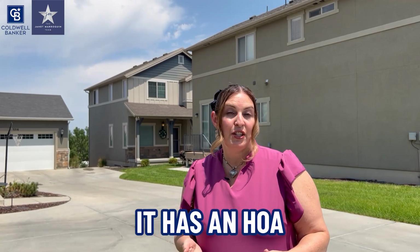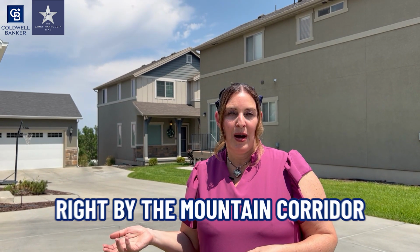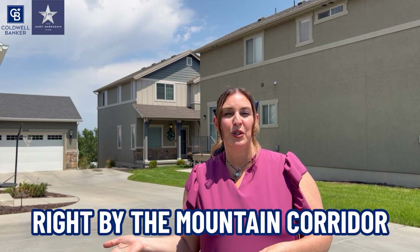It does have an HOA that includes a pool and a clubhouse and some other amenities. There are some walking trails that are really close, and then you are right by the mountain corridor, which makes it really easy to get to where you need to go. So yeah, it's a really interesting neighborhood.